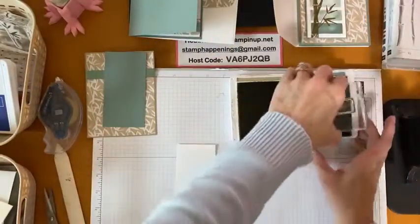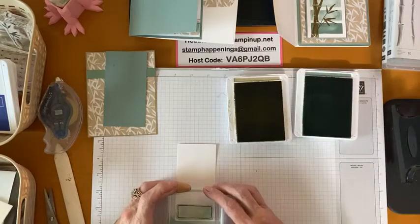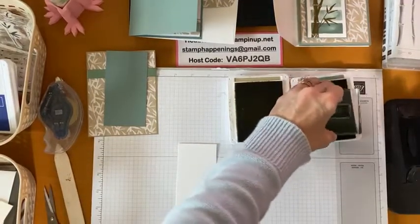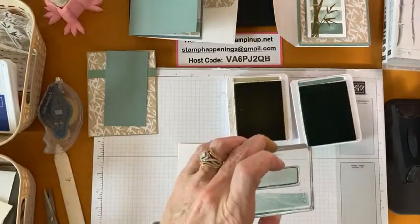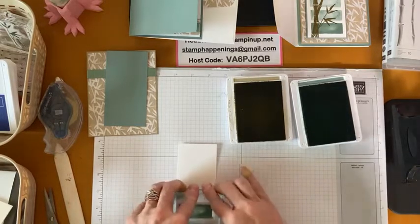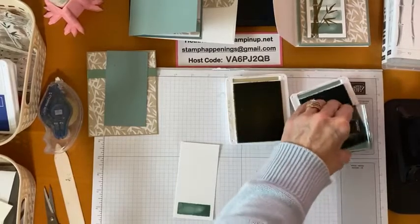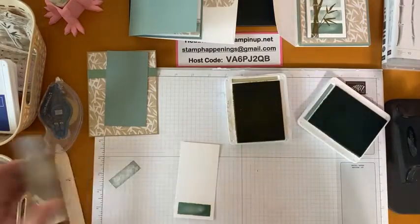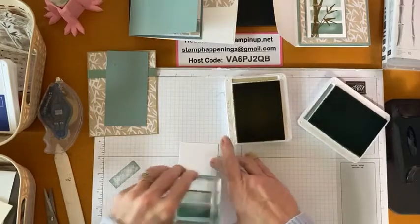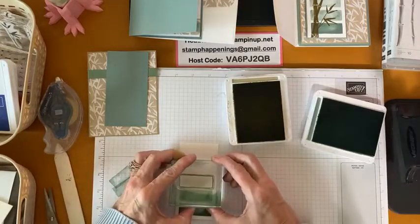Okay, so what I want to do is create a bit of a gradient of the colors. So I started with my green at the bottom, my soft succulent, and I stamped it right here. Then I stamped over it again, and that's the nice thing about these photopolymer stamps, I can see where I stamped before and just stamp right on top of it. That way I've got two coats of the color to give it a little more depth, make it a little bit darker. Now this one I'm going to stamp off just a tiny bit, and then go right above it. Now this one I'm going to stamp off a little bit more, go right above that.